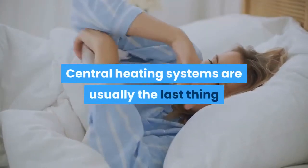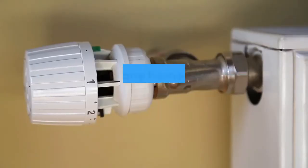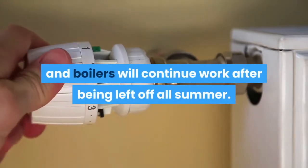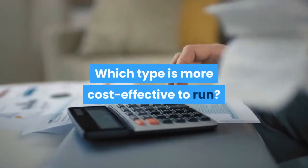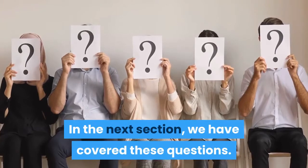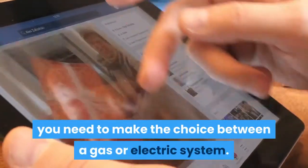Central heating systems are usually the last thing that most homeowners think about. It is also often taken for granted, with many homeowners assuming their radiators and boilers will continue to work after being left off all summer. But what system is more reliable? A gas or electric heating system? Which type is more cost-effective to run? In the next section, we have covered these questions. We hope this will give you the information you need to make the choice between a gas or electric system.